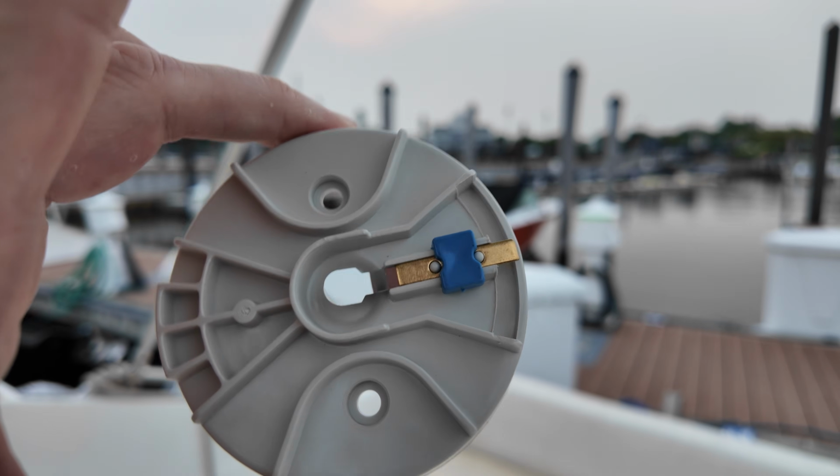And here is the rotor. Okay, so we got the cap and rotor replaced on the boat last night, but we didn't get the screws into the rotor. And I'm just so disappointed with Mercruiser and Mercury Marine and General Motors. I will never buy another one of their products ever again. And let me show you why.